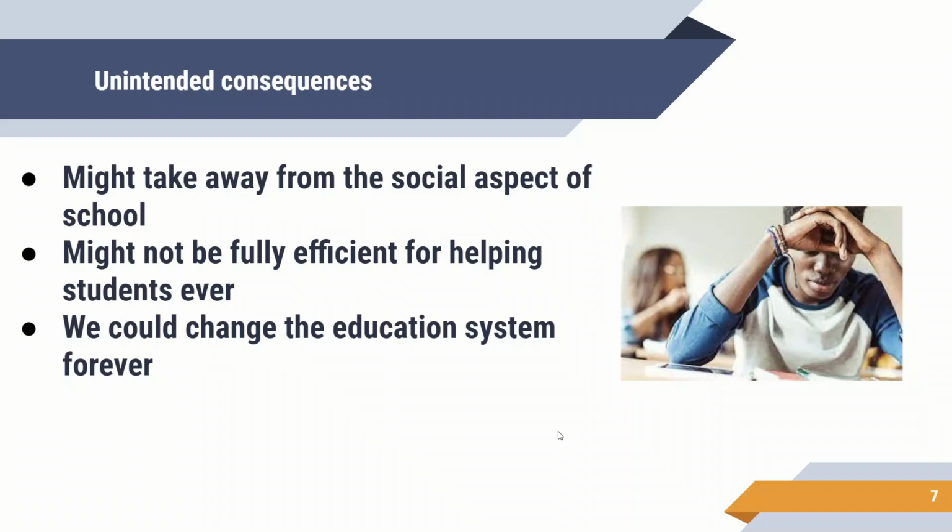Now, obviously, with any idea or invention, there are going to be some unintended consequences. Thankfully, in this case, the biggest thing we can really think about is the social aspect. Now that all kids won't be learning the same way from the same teacher always, there might not be the social aspect that was there before. This isn't a huge problem, as the amount of learning that will come from this is going to be so much better than what you can get socially. Obviously, people are going to have differing opinions, and there are some students that maybe aren't going to like this type of learning, so it may not be fully efficient for helping everyone all the time.